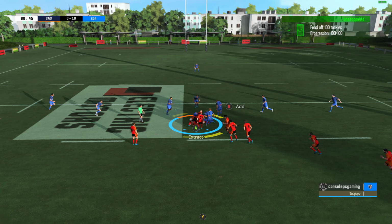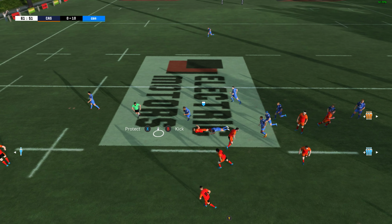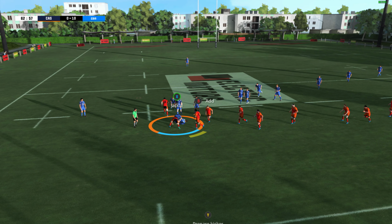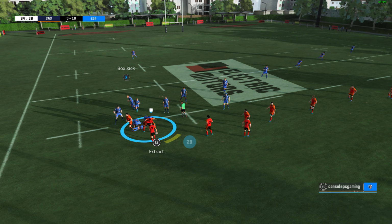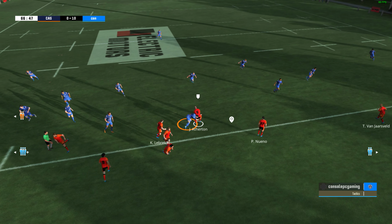And a ruck is formed. They took the ball in, and it's still theirs. He's taken to the ground. Now he has to release the ball. He passes it. It's a ruck. It's stolen. Terrible pass. He sets off down the touchline. A missed pass by Cockott.